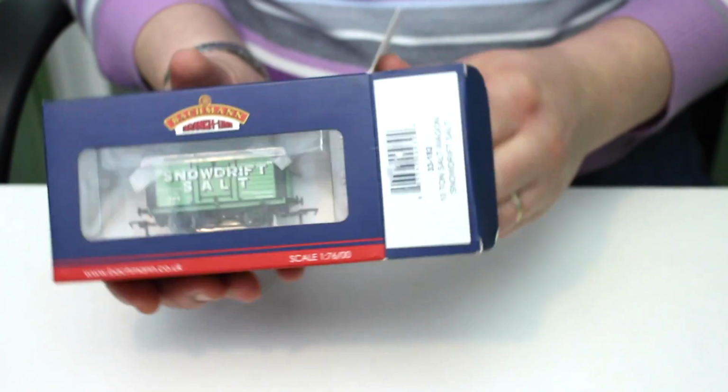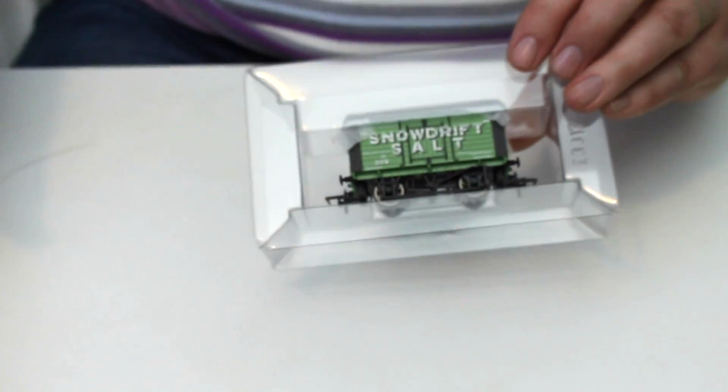But we're going to open this up and get it out. So pretty standard Bachmann box. Just put that to one side.